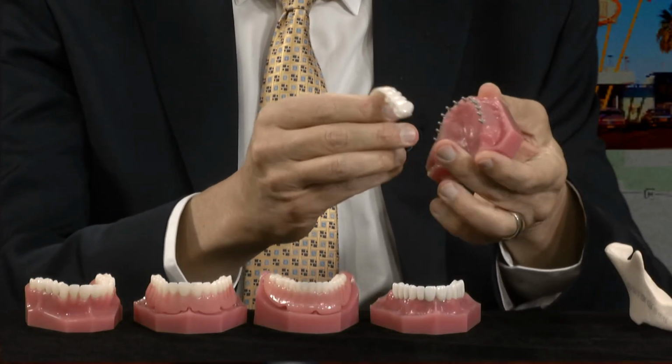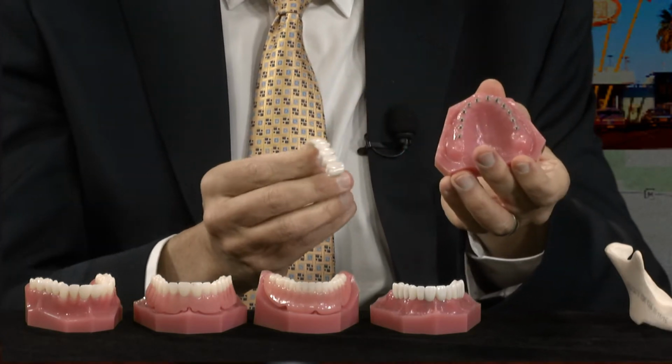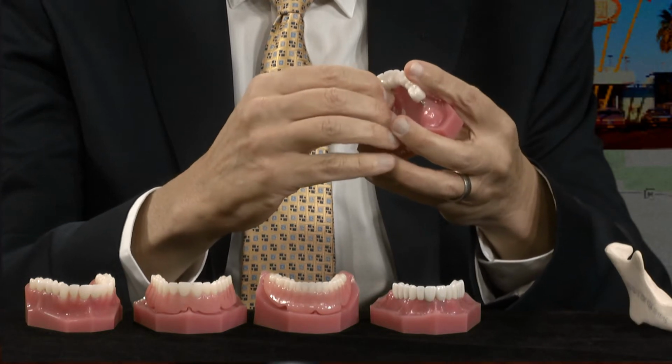Also, pretty cost effective. The last alternative is where you don't take it out ever. And we place mini dental implants in the entire arch. And this, again, is made out of zirconium. It gets cemented into place.